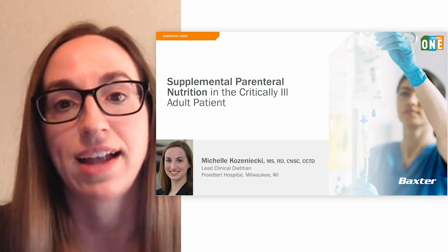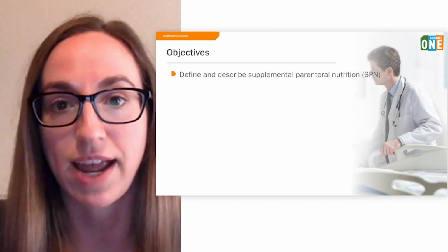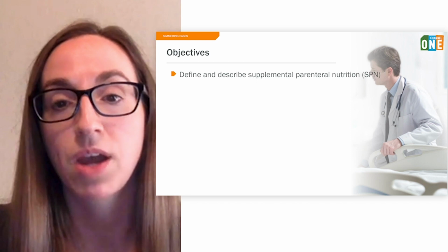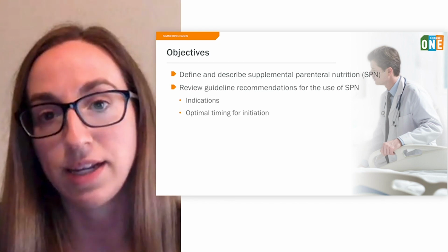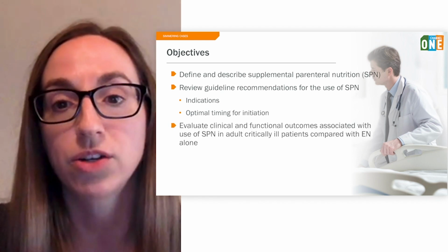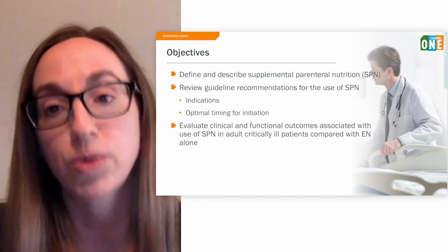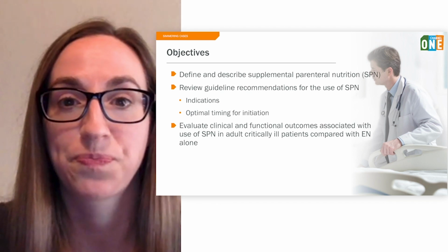Today, we're looking at supplemental parenteral nutrition in the critically ill adult patient. Our objectives today are to define and describe supplemental parenteral nutrition, review guideline recommendations for the use of SPN, including the indications and optimal timing for initiation, and to evaluate clinical and functional outcomes associated with the use of SPN in the adult critically ill patient compared with the use of enteral nutrition alone.